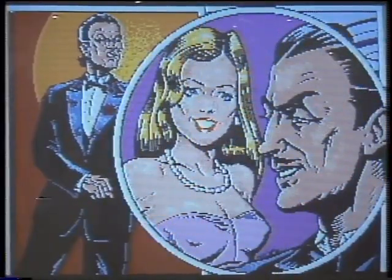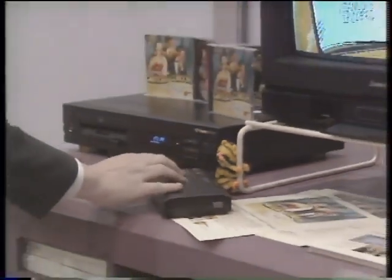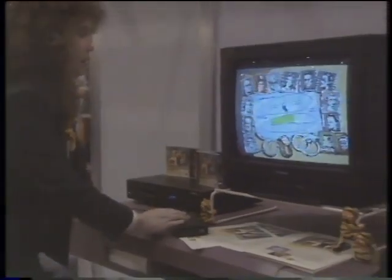Cautious Condor combines elements of computer adventure games with colorful comic book style images. A narrative soundtrack and music complete the mood. Cautious Condor will be available by the end of March for about $50.